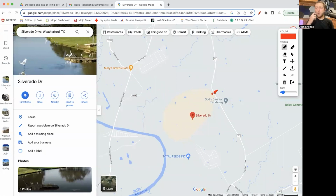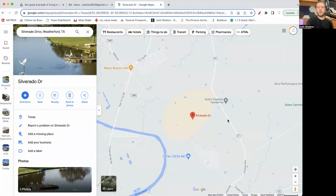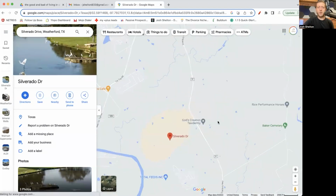These properties do start basically at $1 million at the low end, and then they go up as high as you could imagine. But it is a premier neighborhood. Lots of very cool properties out here. Lots of rich history as well.